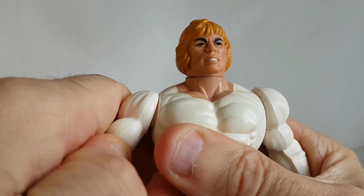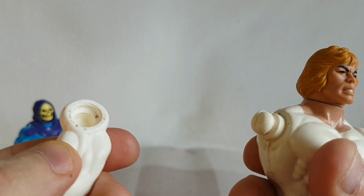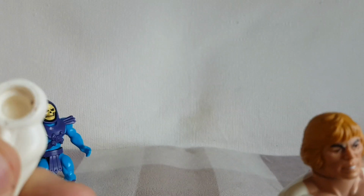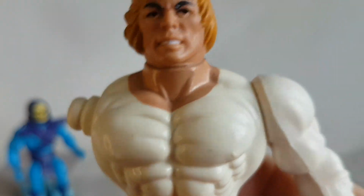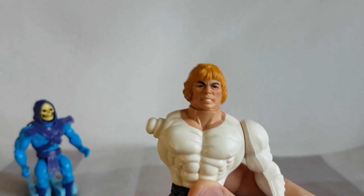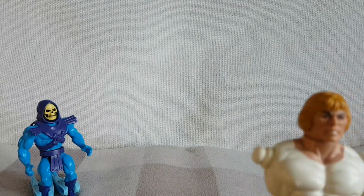I'm going to do it gently because I don't want to stress the plastic. There we go. No problem. That's popped off. We've got a little bit of dirt and debris that's worked its way into his arm over the years, but I'm not going to worry about that too much. There we go. There's Prince Adam without an arm. He's armless now. Yeah, well done, Skeletor.